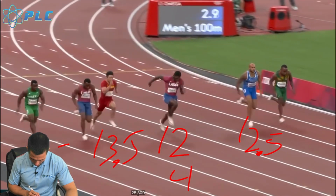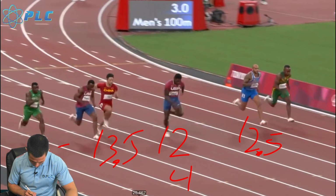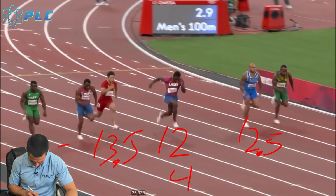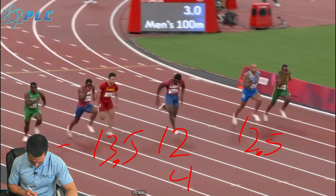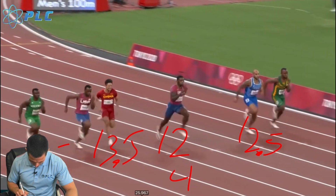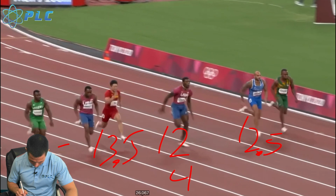Now we're going to look to see Su Bingchen. So we're going to go 1. I'm saying 1 just because he was kind of a half when he went through there. So you could see that left leg's kind of crossing. He wasn't on the ground. So we're going to go based off of another half. So that's 1, 2, 3, 4 as well.